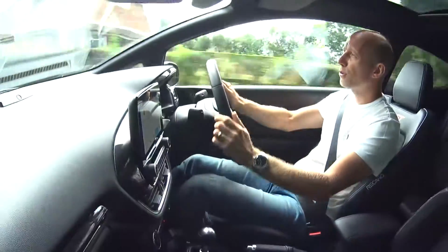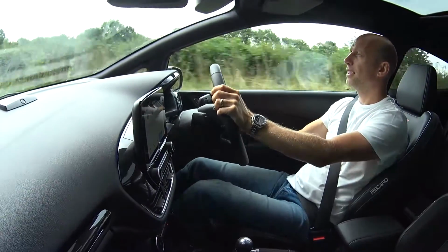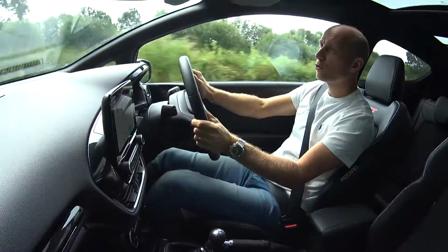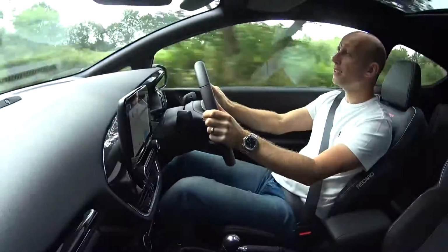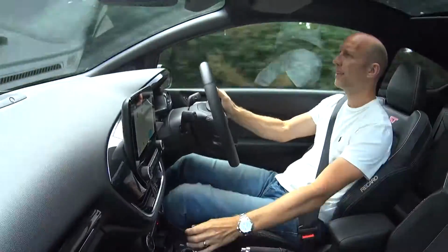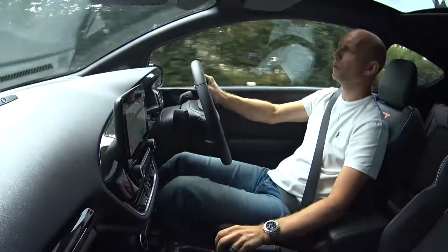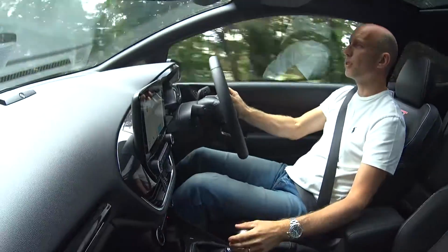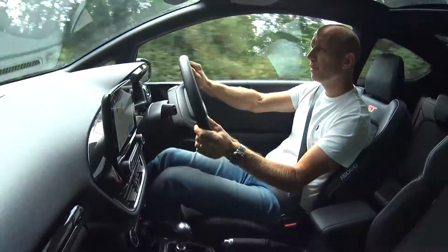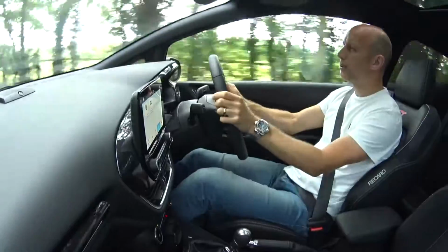Just point and squirt, and it just goes where you point it. It's incredible. The limited slip diff is a big part of that, and I would say that if you're trying to keep the cost down on buying one of these, then that's probably the option to have of any of them. It really does make the car handle incredibly well in the corners, and really encourages confidence, improves the grip levels. Just like that, it really pulls you out of the corner.